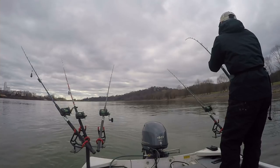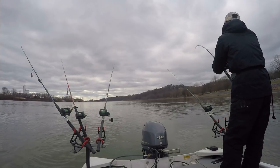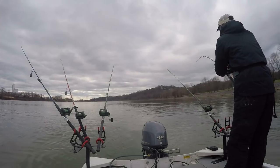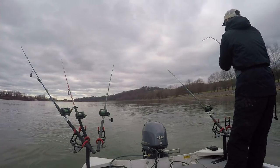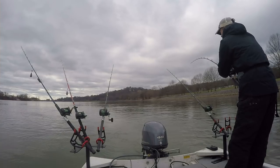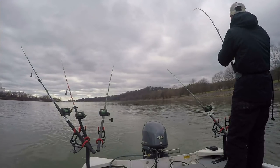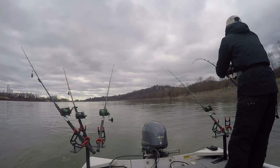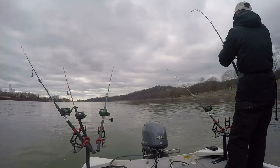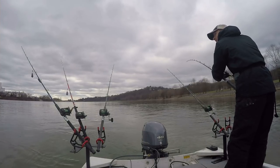Fish. Man, I tell you what, guys, feels great to be back out. This one has a little bit of shoulders on them, I think.